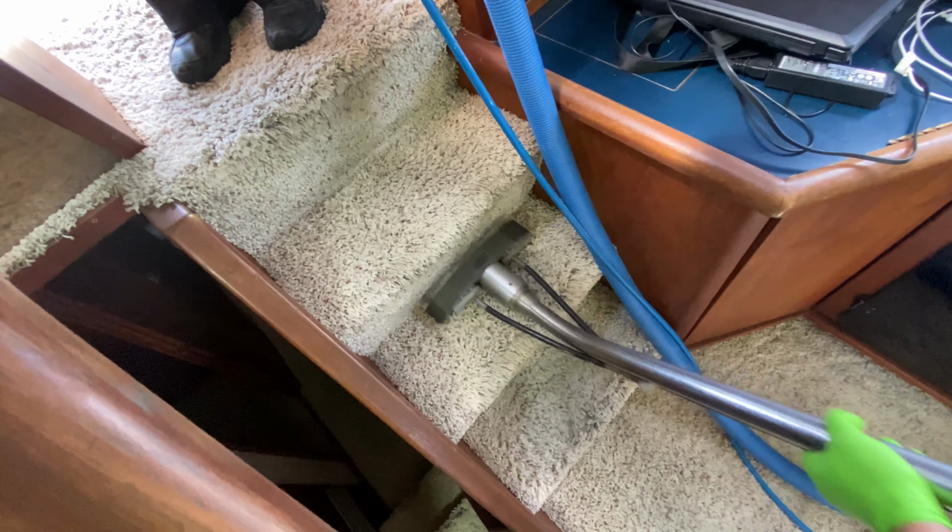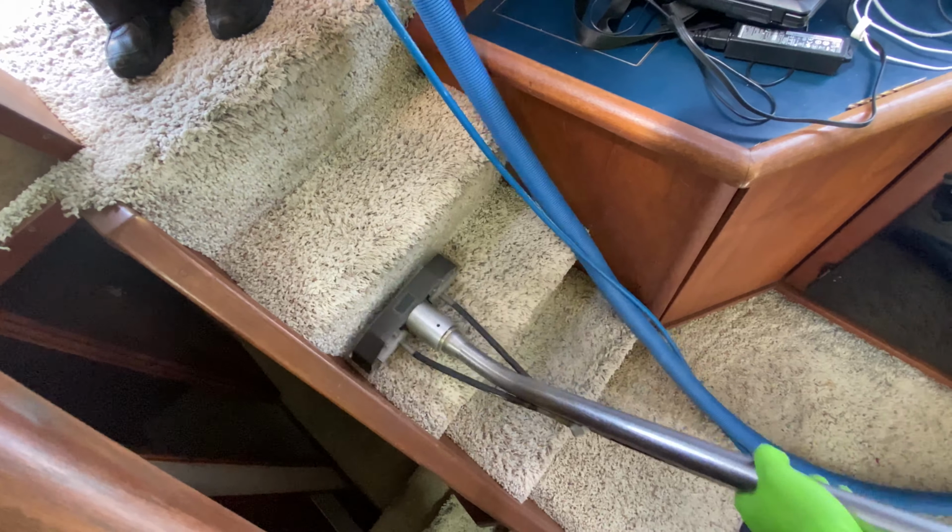Here it looks like there's a spot right there. Might just be a shadow though. Maybe. It's gotta be, but I don't see it.